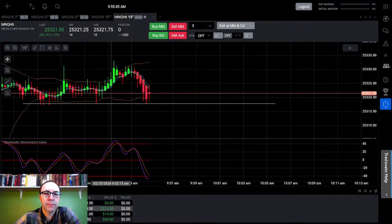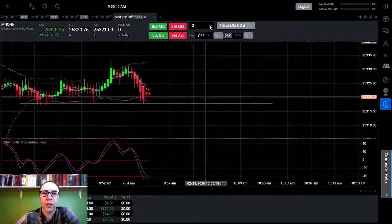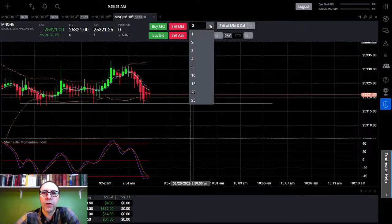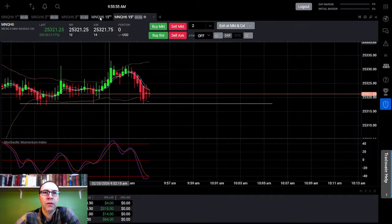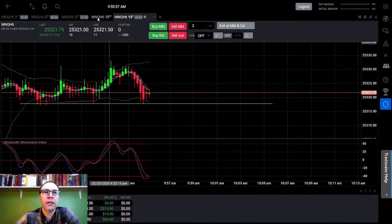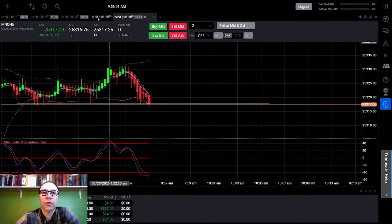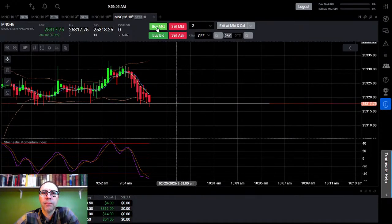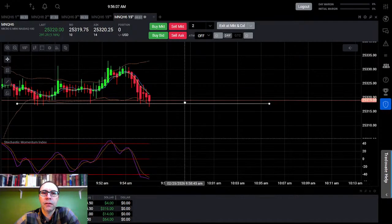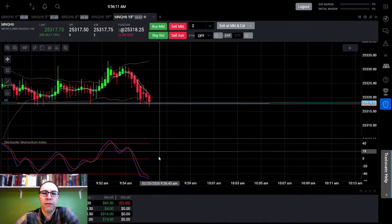Now this is my $50,000 account. I don't want to go too crazy on the number of contracts I place. Maybe even 2 should be plenty. We are so far 93 points in the green on the NASDAQ. So, all right, I'm going to put my entry right there for 2. This is our support level.